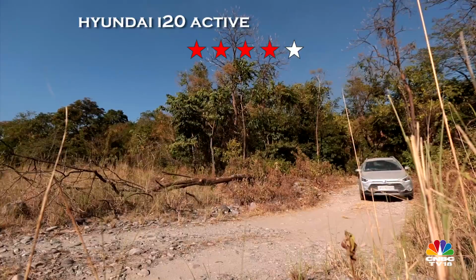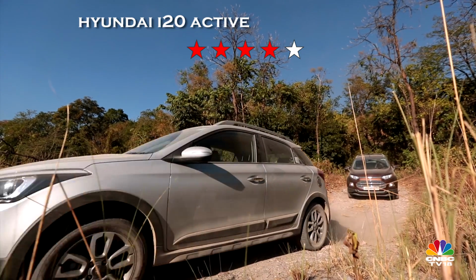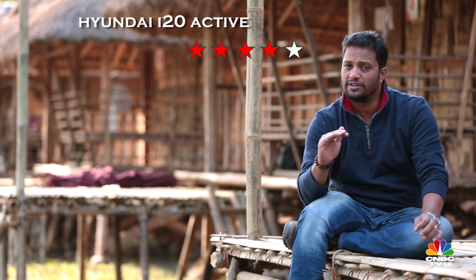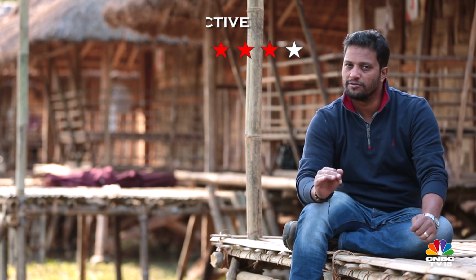But yeah, get on the brakes, step hard on it, and the front end could dive down a little bit. But again, keep in mind it's not the car with the highest ground clearance in this lot. So that could be a challenge in some of the tougher sections.